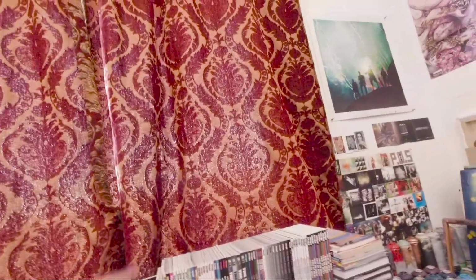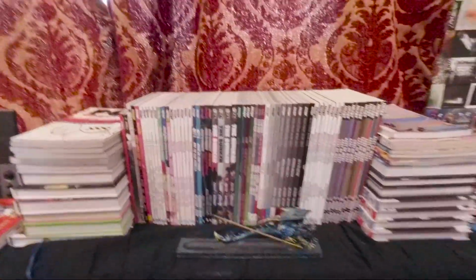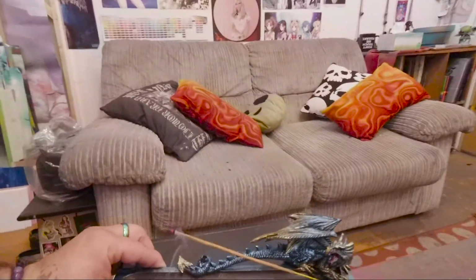I like to buy things in collections or just as one-offs. And by collections, I mean like getting the trade paperbacks of all these different volumes. I don't like to get single issues. Those are more like special single issues. So that's what all of this is. Now, I'm going to have to move my beautiful, beautiful dragon incense holder because that is new here.